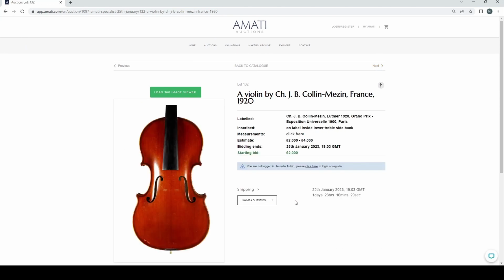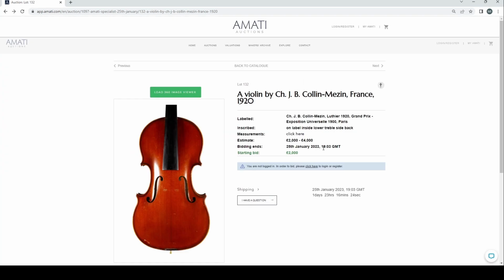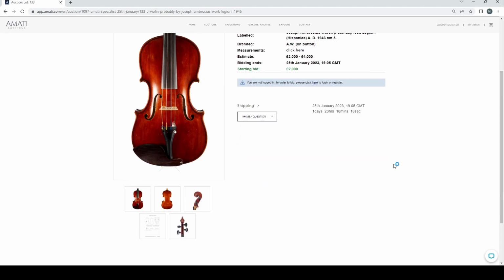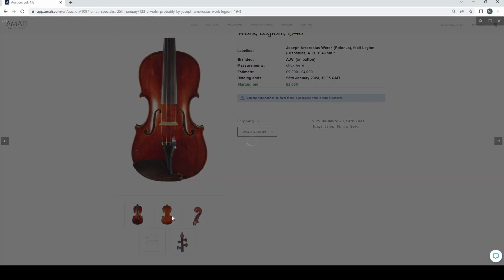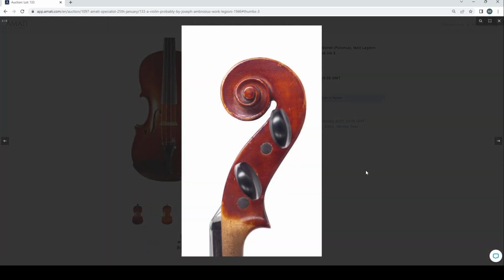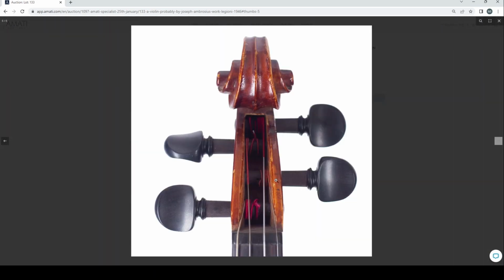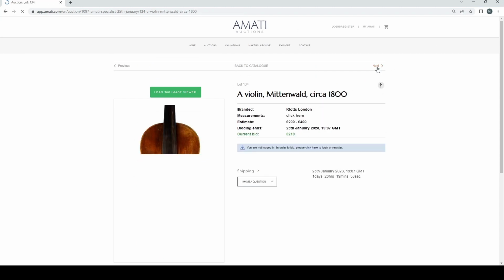Violin by Colin Mazar, I didn't even see that at all, I don't think. Yeah, that's the kind of thing that I don't really look at, being honest. I just find a lot of those French violins of that period quite boring. Violin, probably by Joseph Ambrosius Verck, Legioni, 1946. I did look at this just because of the attribution, but it was not a very exciting violin. 2 to 4 the estimate. I wouldn't really pay that much for it personally.